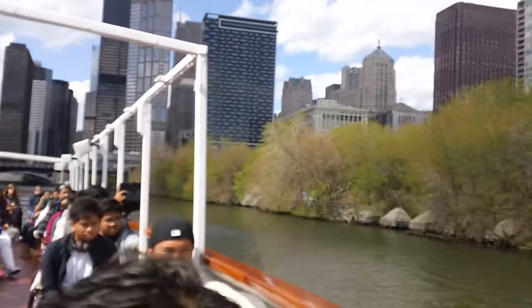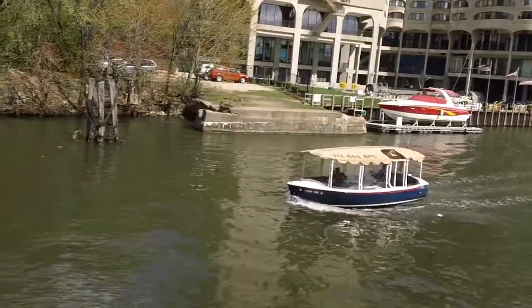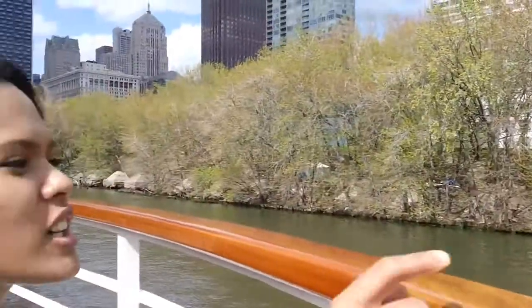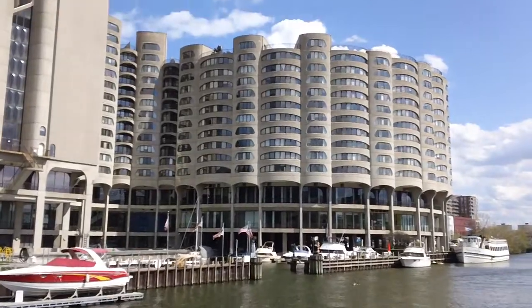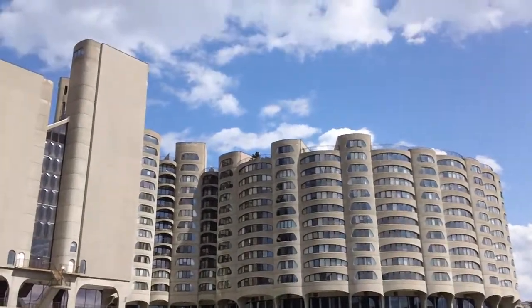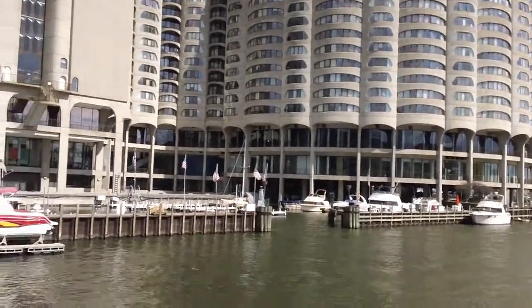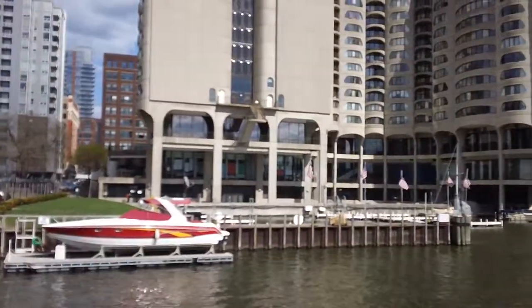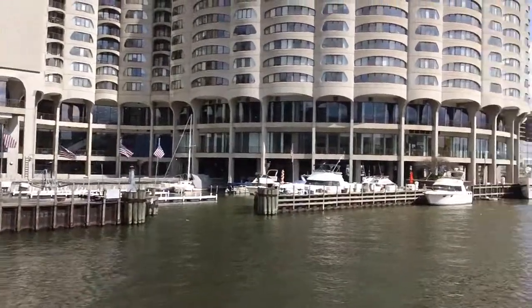Bertrand Goldberg, one of my favorites, a generation ahead of his time. He was effectively working in the post-modern style in the modern era. Beautiful. River City. And you see these posts that go into the river, they're called caissons. Concrete around steel going through the water and the topsoil into the bedrock.